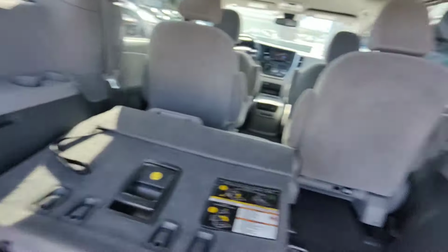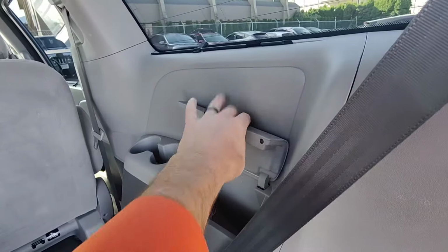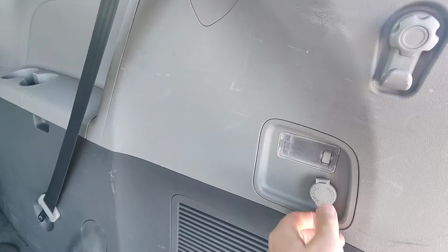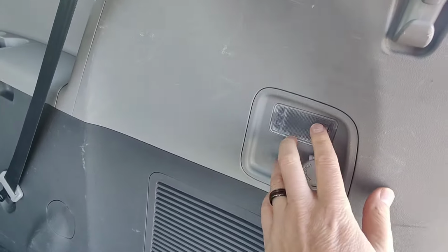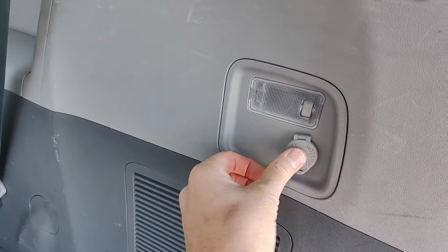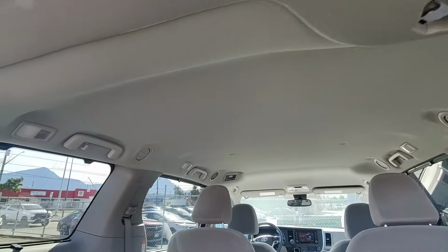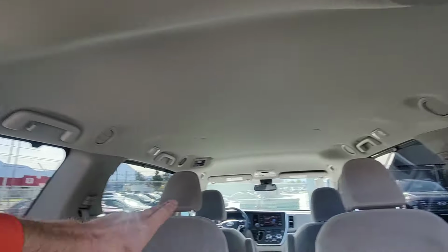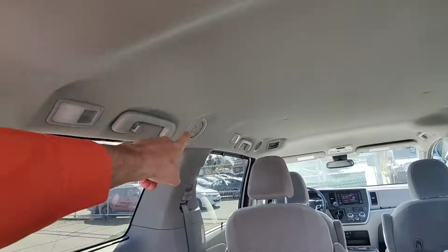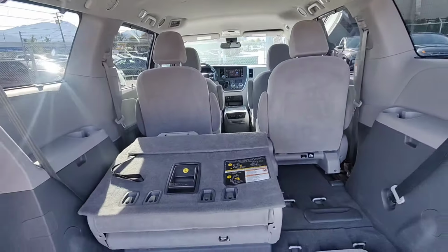A couple cup holders on that side. Same sort of deal on this side. No USB ports on this side though, of course. We got a little light here. It lights up when you, I guess the system's turned off right now, but underneath that we have a 12-volt port. And then we've got the shoulder strap tucked up there. Lights on the sides here as well, vents there as well, grab handles. So pretty comfortable place to be for the third row passengers.